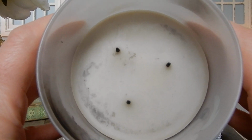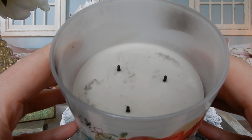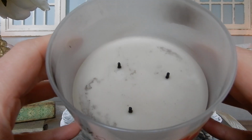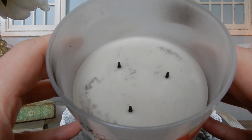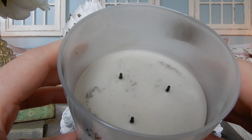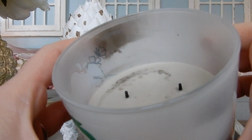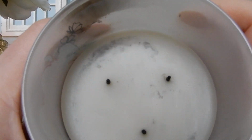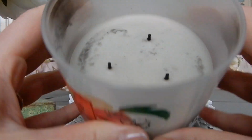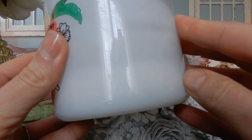once again, we have this situation. I guess I should be thankful that they're not tiny puny wicks. I don't know what to be thankful for here because this is a mess. I clearly did not catch this before noticing that this craziness was happening here. So you can see that the soot even fell back into the wax and discolored it. The original wax was this beautiful creamy white, and it was perfect.